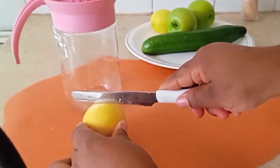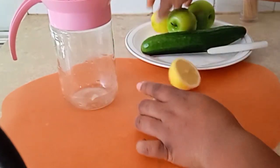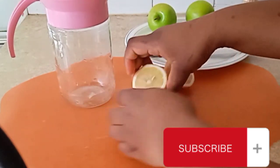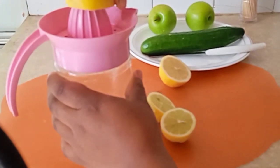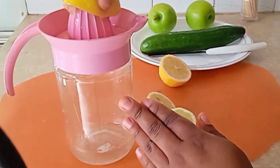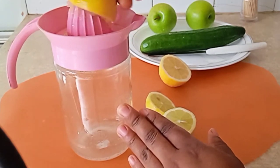I'm just going to cut my lemons and all my ingredients together. Lemons are good because they contain vitamin C. They help in digestion and boost your immunity. So guys, we're going to squeeze our lemons to extract the juice from them.